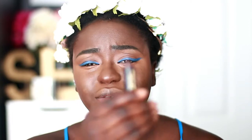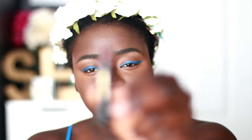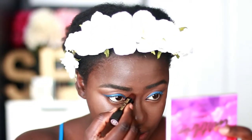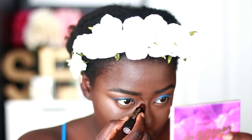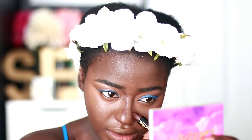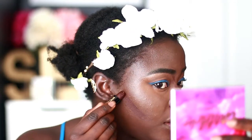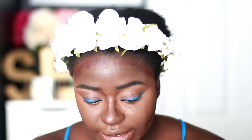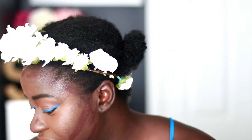This is the Black Radiance Matte Lip Color. It says that they have the name on the little plastic you take off, which is stupid, but it's their brown lipstick. Looks like this. And so I'm gonna go ahead and see if this is gonna work as a contour. Let's see if this blends out like a dream.